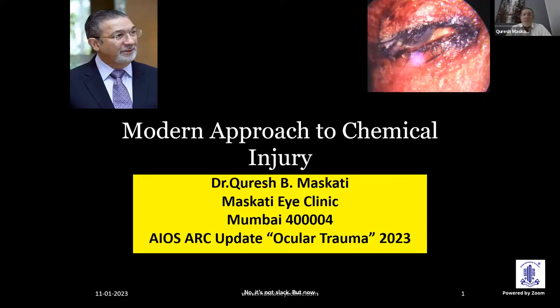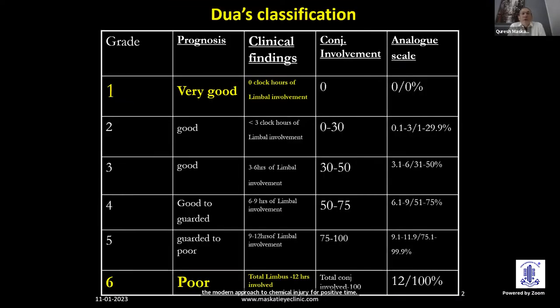Thank you. Okay, so we'll quickly go through the modern approach to chemical injury. For paucity of time, we'll talk mainly about acute injuries. We'll go straight to Dua's classification because we've had various classifications. We were all using the Thoft classification and others. But now, once we know about limbal stem cells, we are mainly using the Dua classification, which was first published, I think, in 2001. So it's about 20 years old.